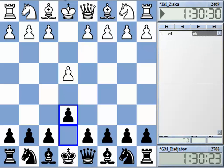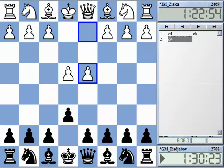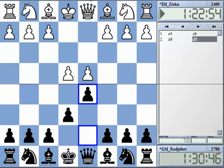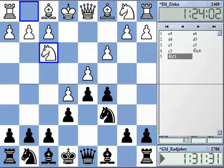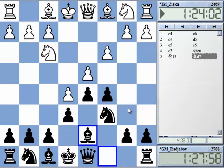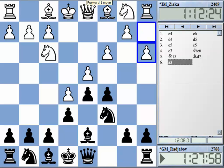So this was maybe the idea, but in the game, he played just d4, and we have a normal kind of French. So this gamble didn't really work, but of course Radjabov can play the normal French line, so to say. Also, he plays e4 as white, so he knows what's happening. So white plays the advanced French. We have these normal moves. Here black has a choice between a couple of moves, and he plays bishop d7. Queen b6 is fine, or the knight moves to h6 or e7. But bishop d7 is a good line, obviously. And here white plays a3, a move that I personally always thought to be somewhat inaccurate.